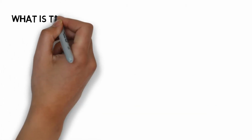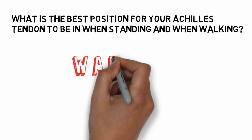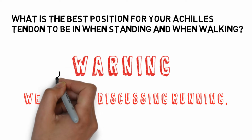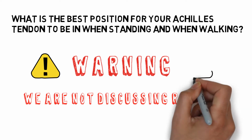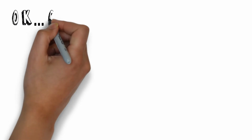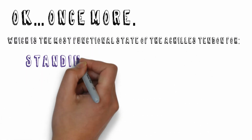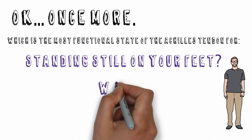So what is the best position for your Achilles tendon to be in when standing and walking? Now, it's important to remember that we're not discussing running here, simply casual use of footwear. This is important to understand, because the purpose of our discussion today is to look at your casual footwear and determine whether it is helping you or hurting you when it comes to treating or preventing plantar fasciitis and Achilles problems. So which is the most functional state of the Achilles for standing still on your feet or walking?